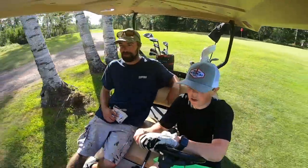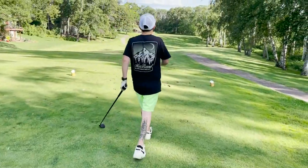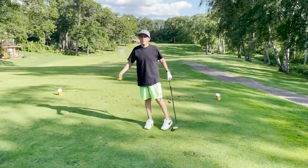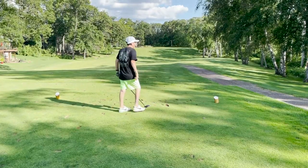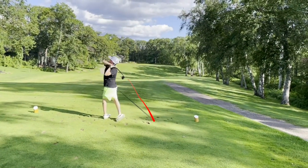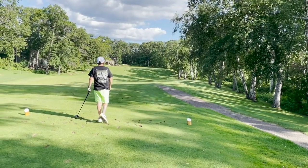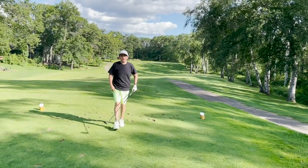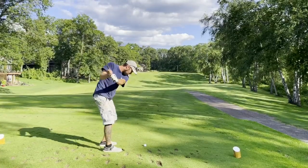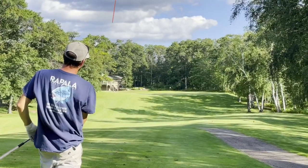I heard this was your hole. Dude, this is a par three, but it's freaking 180. Almost 200. Going to 3-wood. Dude, I tried way too hard. I tried hitting it hard. It's looking really good.